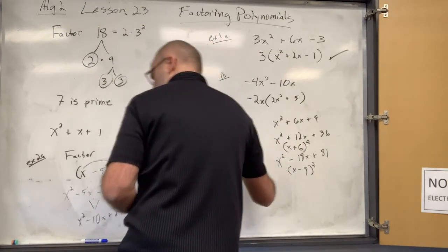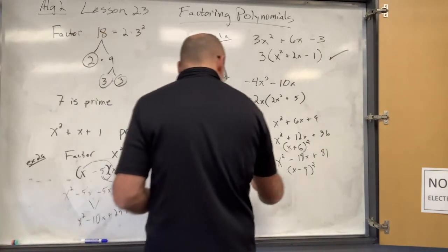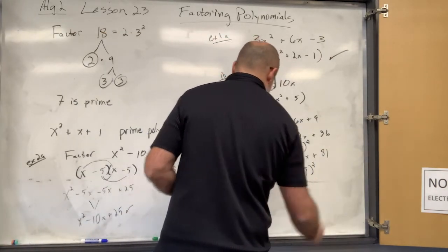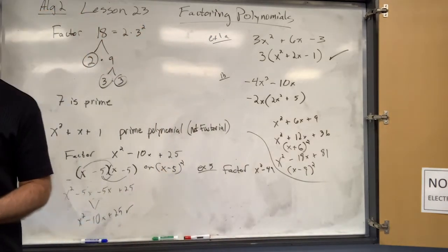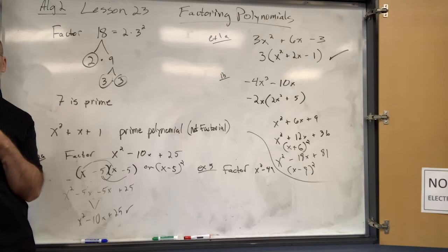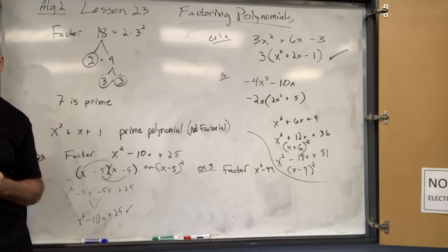Factor x squared minus 49. Anyone know it right away? If you don't know it in 3 seconds, then you don't know the shortcut, which is fine, but we're going to go over that. Not squared, so this isn't a square trinomial.